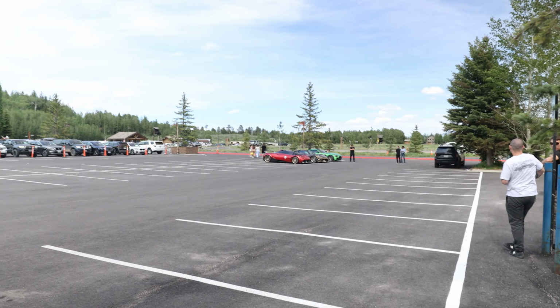They just finished their cruise for the day, so they're all going to be filing in and parking up. You can actually see we have two cars that have already pulled up there. The other rally is all coming in, so we're going to catch all these cars rolling up and see all the Paganis up close. They're going to let us get close access with them.